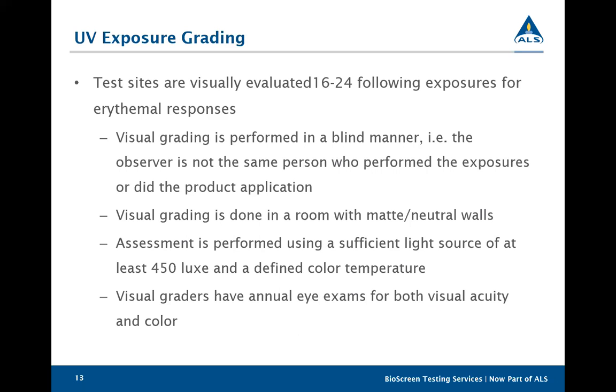Once we provide those doses, we're also going to do a similar method for the sunscreen standard. Again, it's going to be dependent on the target SPF value of that sunscreen standard. Once our test is complete, we let our individuals leave the testing site, and then they are coming back 16 to 24 hours following these exposures.